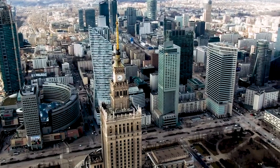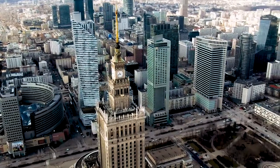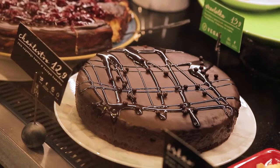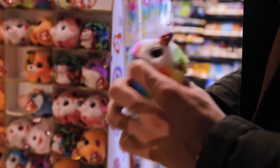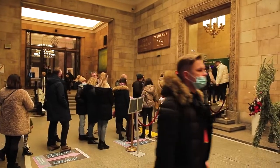We begin our tour inside of one of Warsaw's landmark buildings, the Palace of Culture and Science. Collegium Civitas occupies floors 9 to 12 in the building. When you enter the palace, you'll have access to cafes, restaurants, and convenience stores. You can also buy tickets to enter the viewing terrace on the 30th floor.